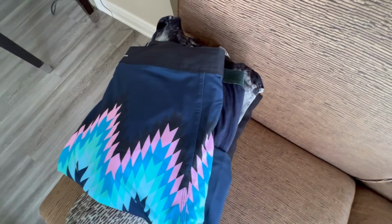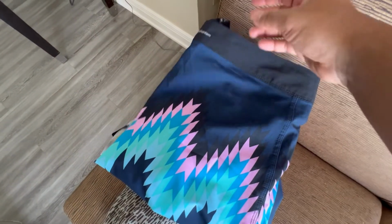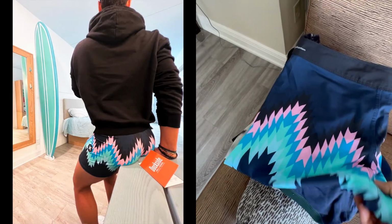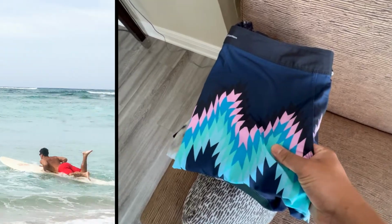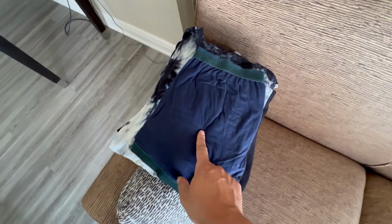Next, we have a pair of board shorts from Hurley. These are the Phantom style. I don't know the length, but two things I actively look for in board shorts: a fun pattern, a fun color, check and check. The big deal breaker is my board shorts have to stretch. I surf, I'm really active when I'm on the beach. I need my swimwear to accommodate that. Another pair of boxer briefs.